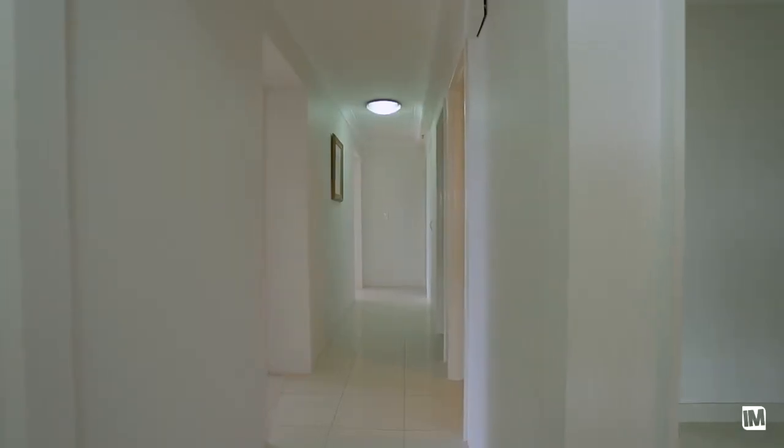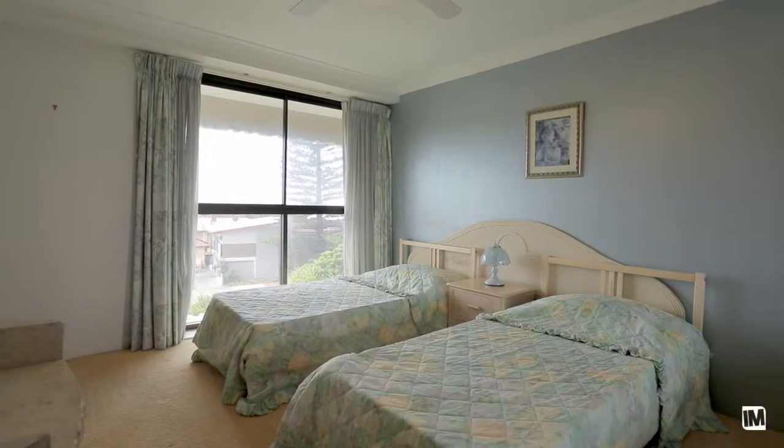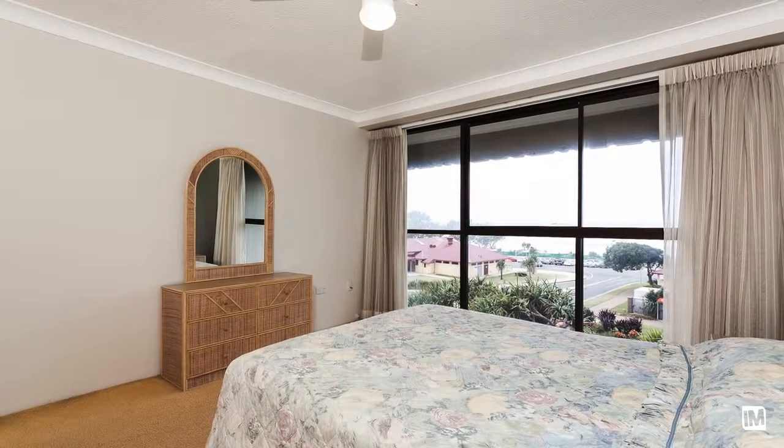The bedrooms are all up the hallway as well, so great separation of bedrooms to living. So this is two bedrooms, two bathrooms. The master has a large ensuite, which is very generous in size.